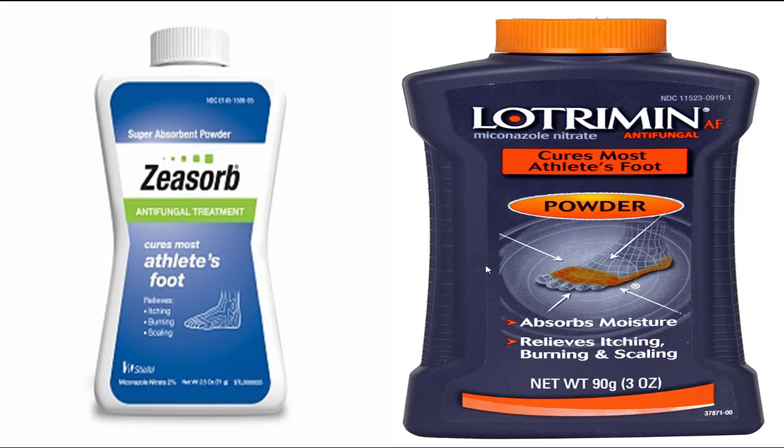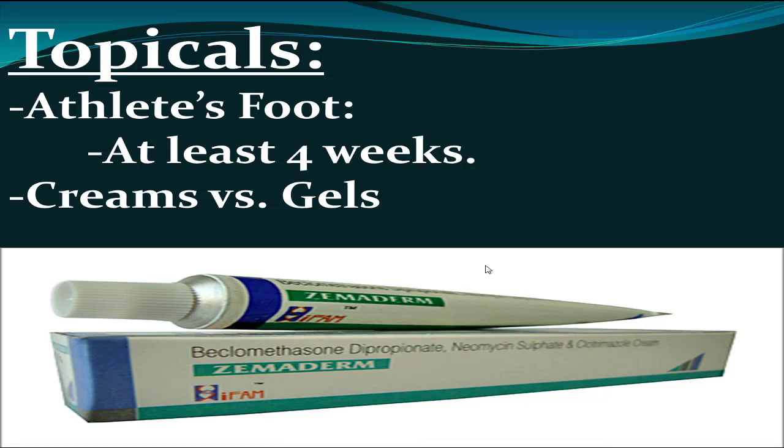And again, to prevent it from coming back, since you're probably genetically susceptible, put these powders on regularly, otherwise the recurrence rates are shown to be very high. So you don't want to treat it just for it to come back 3 months later from your spore-ridden shoes. Clean out your shoes, get some new shoes, and use these powders.